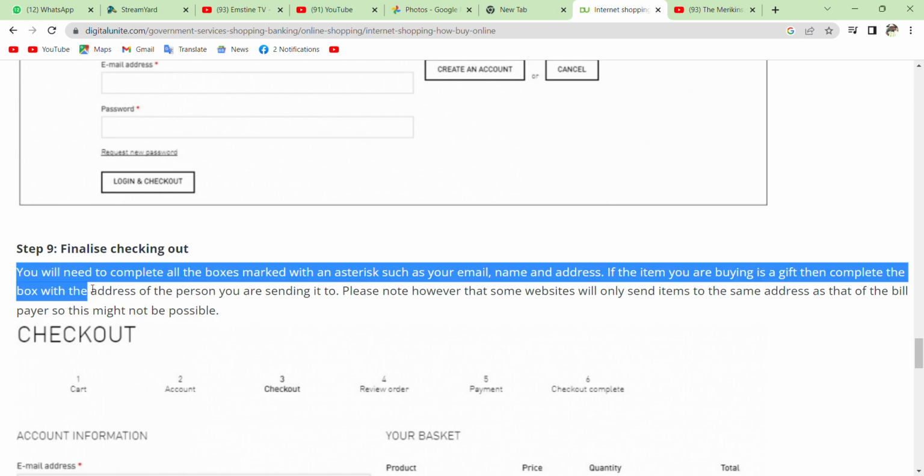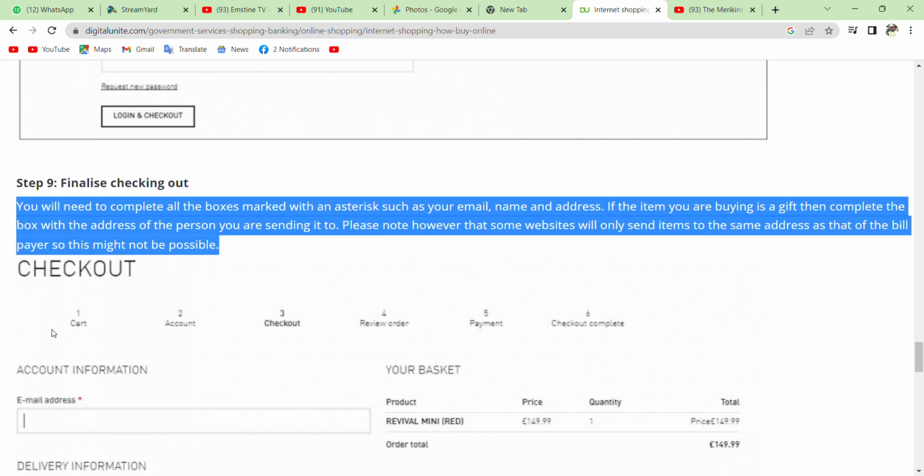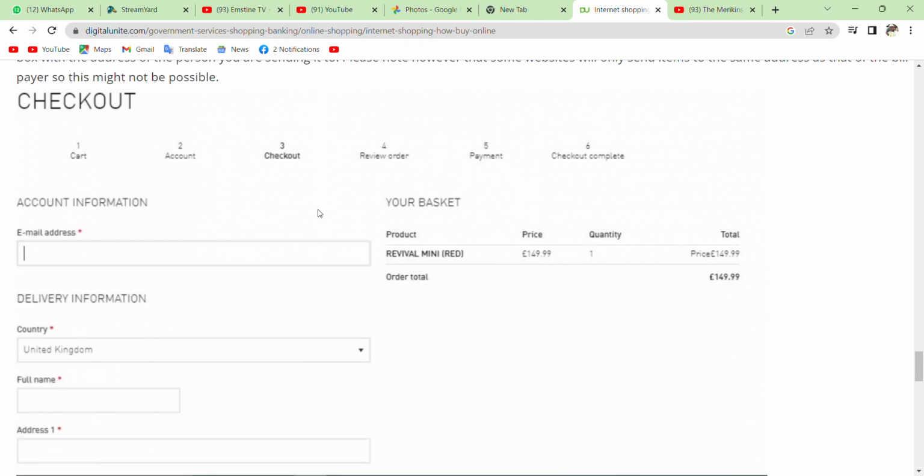You see here you will need to complete all the boxes marked with an asterisk, such as your email, name, and address. If the item you are buying is a gift, then complete the box with the address of the person you are sending it to. Please note, however, that some websites will only send items to the same address as that of the bill payer, so this might not be possible. You need to check out to see and change the information on the sending address.